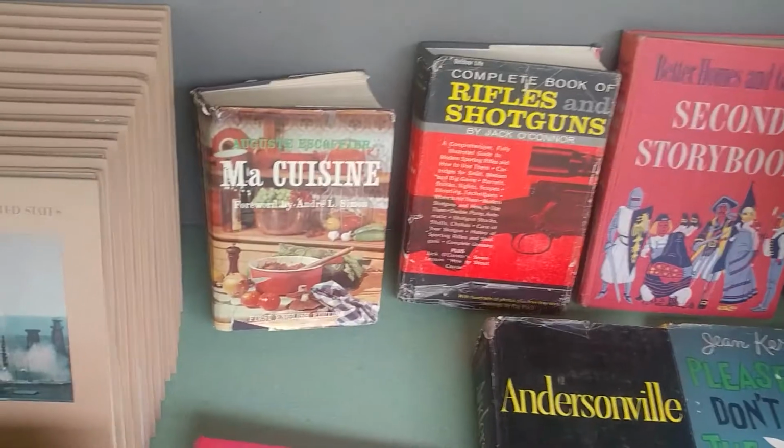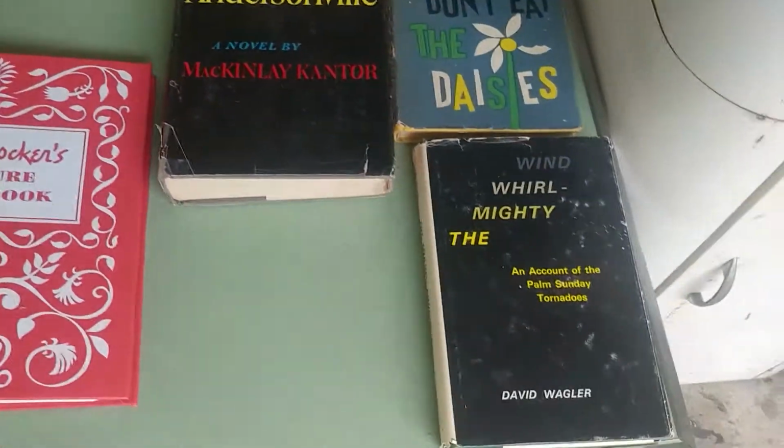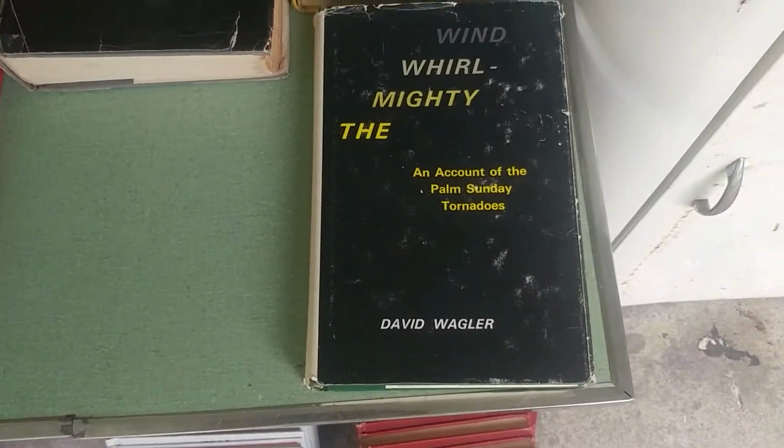Got some individual titles. Always look at these old oddball cookbooks. Isn't that pretty? Betty Crocker's Picture Cookbook. Shooting books are good. Some vintage fiction. Okay, this is your really, really valuable lesson right here.